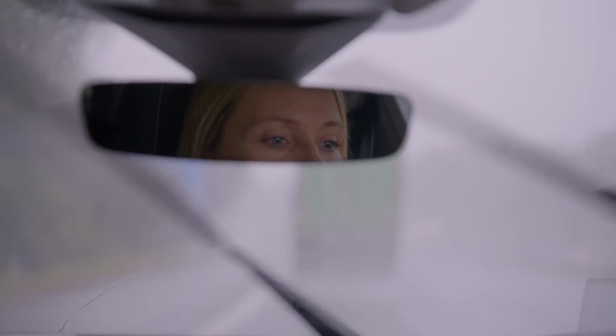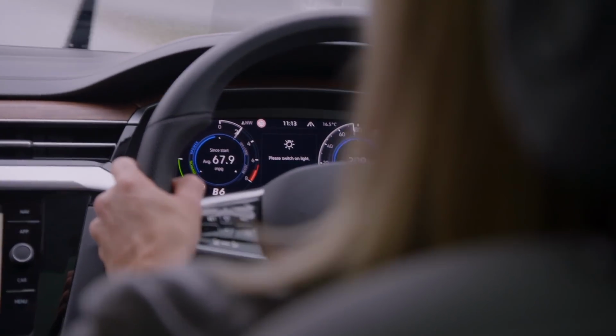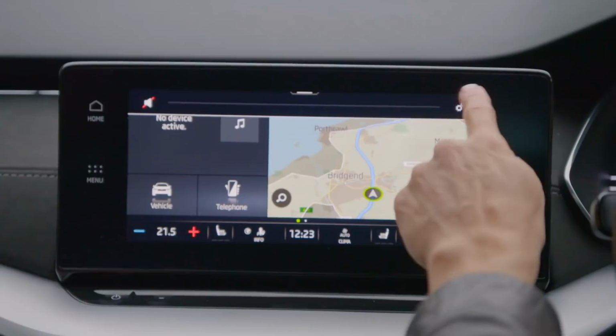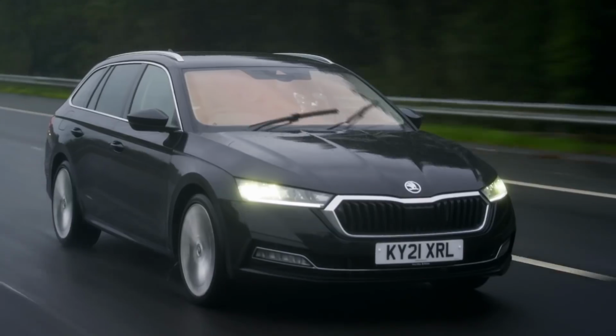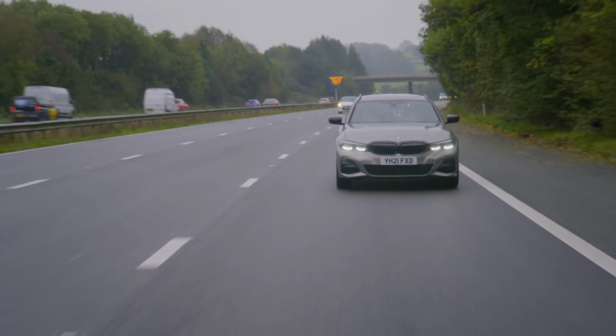OK, to work. These cars are going to cover some stratospheric mileage, so we want to assess how comfortable they are on the long haul and how far they can travel in EV mode. First up, the Beamer. So this car starts at £44,000, okay, but this particular one, 55 grander. It's a lot of money, isn't it?